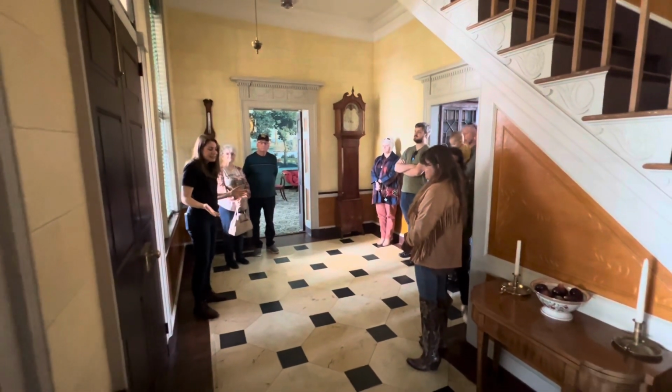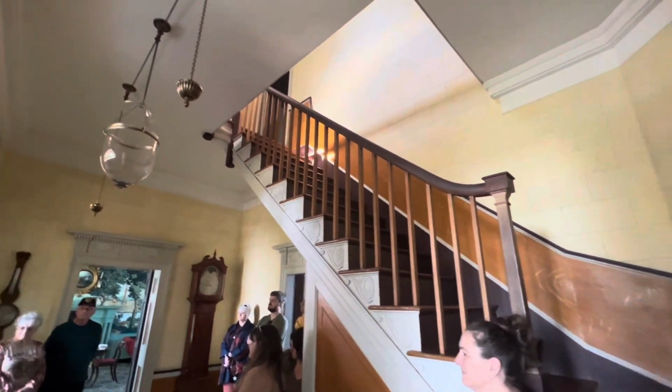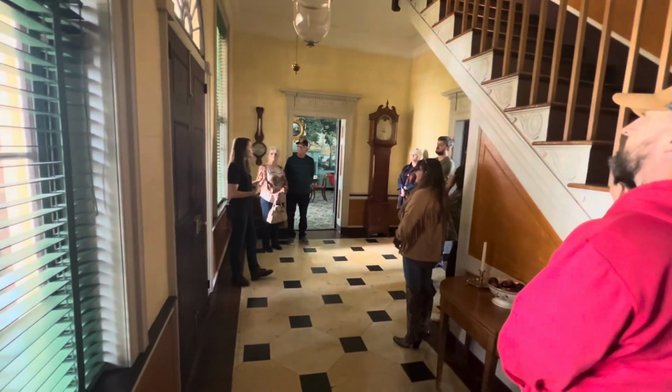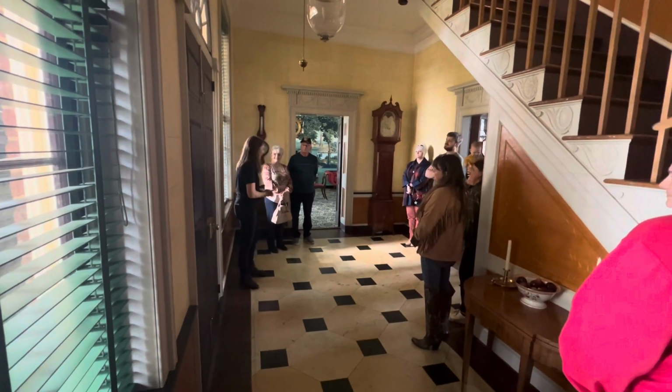We're standing here in the entrance hall. This is a space that was intended to impress the guests that they were welcoming through the front door, which we have just entered. That was something that was typically reserved for the most important guests that the family wanted to impress. Today, that's all of you.